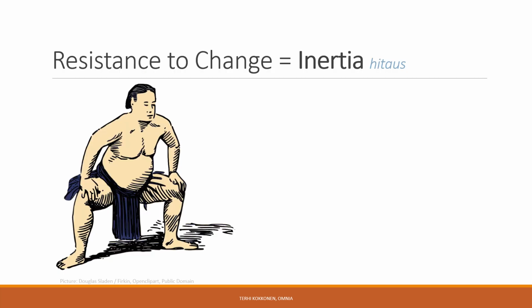The first law is also called the law of inertia, because the natural tendency of mass to preserve its present state of motion is called inertia, hitaus. The mass of an object is really just a measurement of its inertia. Mass shows how much an object resists acceleration when it is pushed by some force.